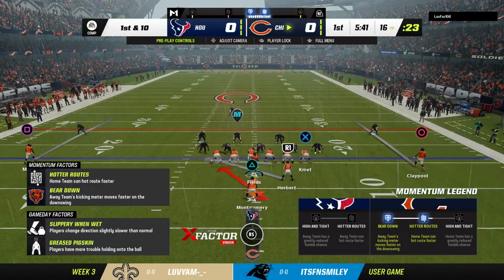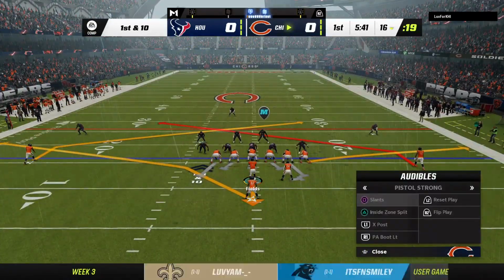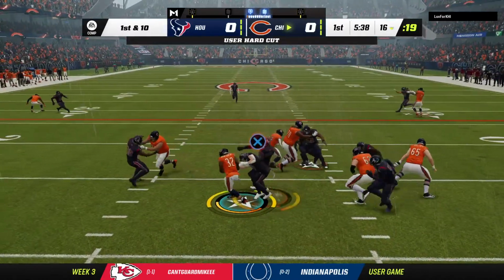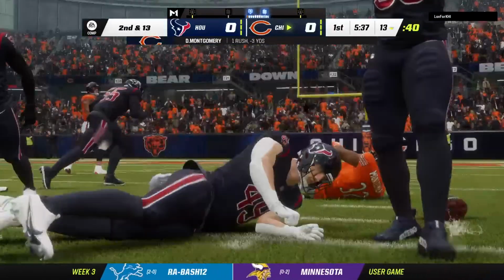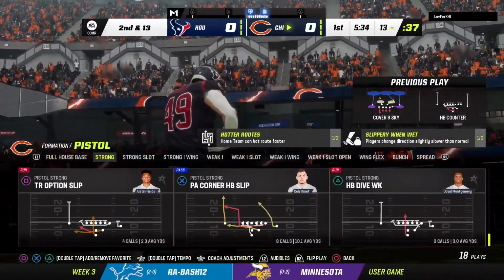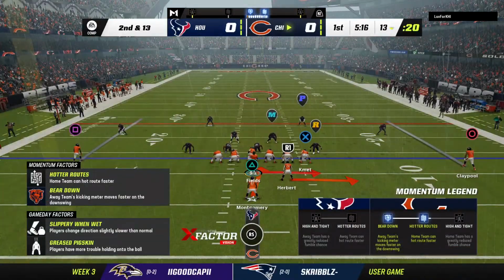Fields and the Bears now with a 1st and 10 at their own 16. They'll start on the ground with Montgomery, and he'll lose yardage on this one back to the 13. That's going to wind up a loss of a full 3 yards on first down. A 3-yard loss to start the drive.